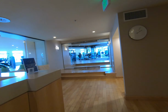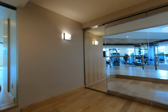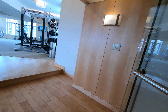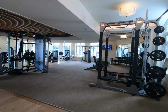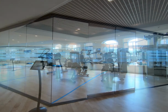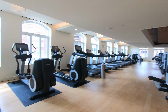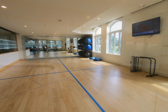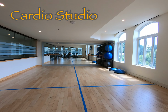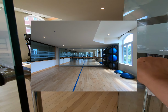When it comes to this fitness center, I was amazed how spacious it was, and especially with the cardio room that it came with. This cardio studio is a big plus. It is something that I don't see often in hotels, if at all.